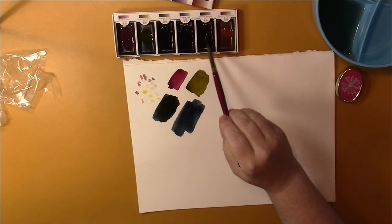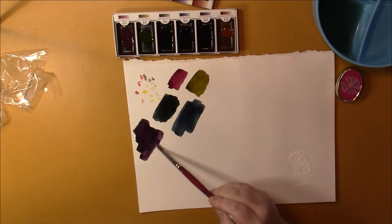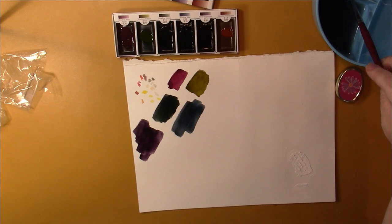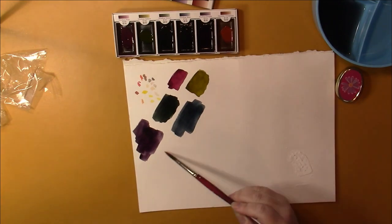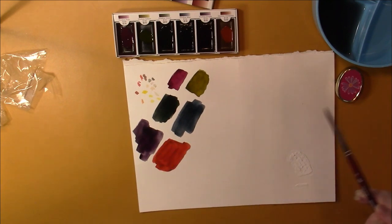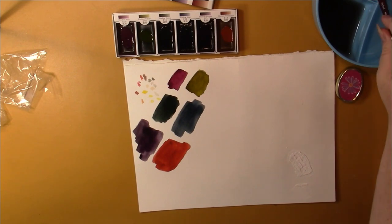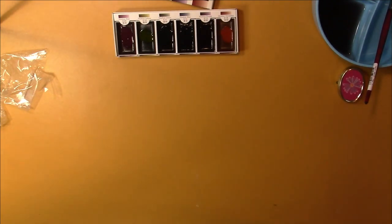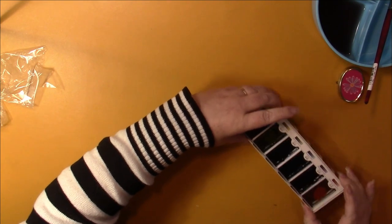Shadow Purple. Like plum or aubergine. And finally, we have Shadow Vermilion. Now this is going to be interesting. It doesn't look orange, it looks brown. Oh, it's definitely a red orange. Lovely. Gorgeous colors. Beautiful. Really happy with that purchase. Okay, so put that to the side. And now I'm going to keep this open so I don't forget that they're still wet.